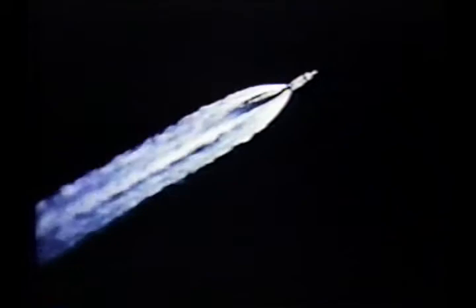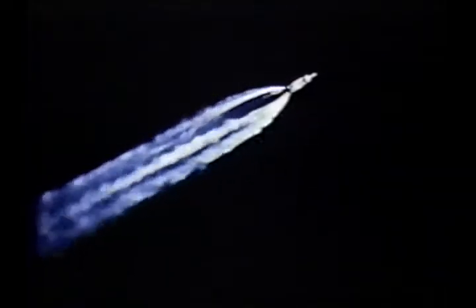The Titan III performed perfectly, placing all 8 satellites into proper orbit. The mission was a complete success.